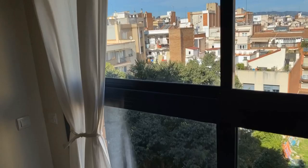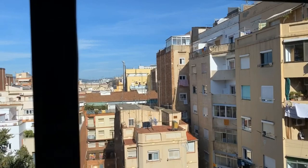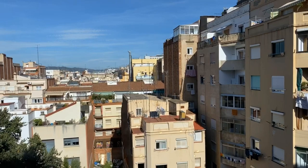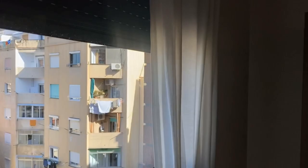Here's out the window. As you can see, shows some of the city. You can open up the window, which is pretty cool. Just get a straight up view outside if we want. But now what is also cool, she has these little shades that we can use. And as you can see, the shades are automatic, so they roll up and down on their own, which is pretty cool.